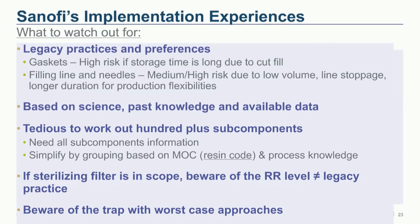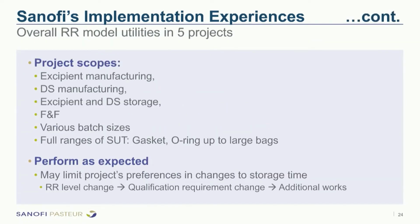So in the last slide here, based on our experience so far, close to 10 projects on the sites, and more than that across the global sites, we have applied this risk model in many different projects in terms of scope. That includes excipient manufacturing, drug substance manufacturing, excipient and drug substance storage, formulation and fill in various batch sizes. It also covers the full range of disposable components, from small components like gaskets and O-rings up to large components like bags and filters.